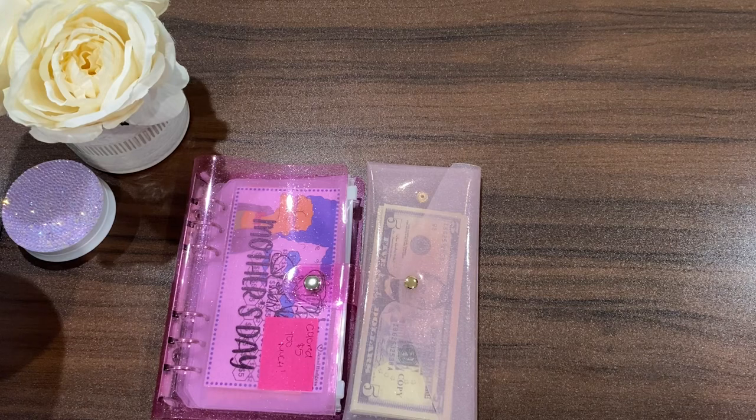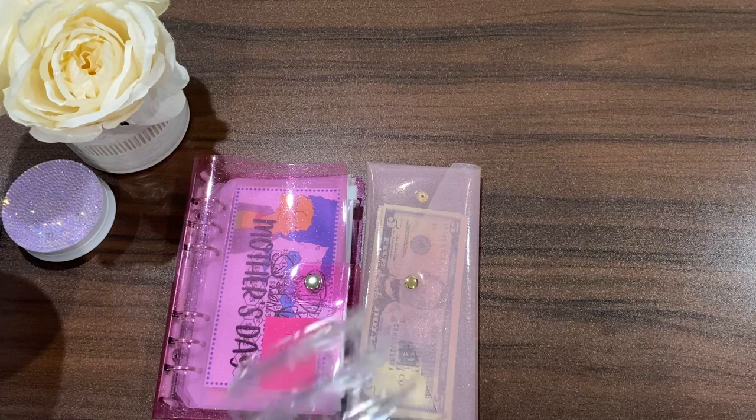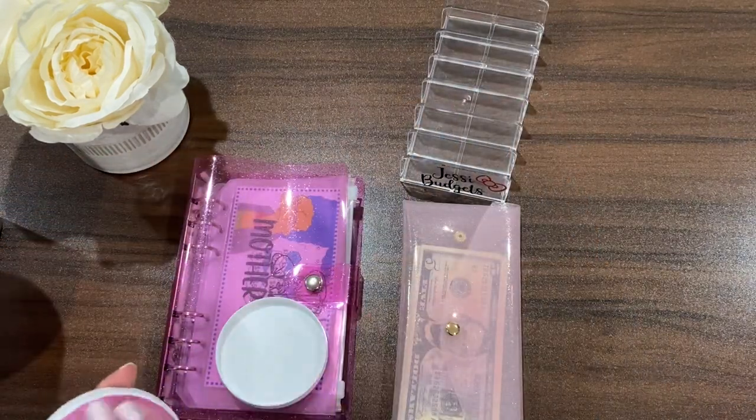Today I'm going to be working on my holiday binder that I have here. I have a total of $48 that I'm going to be using to contribute towards my challenges today, so let's go ahead and count it really quickly.